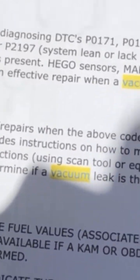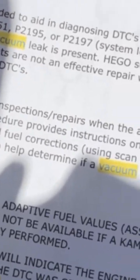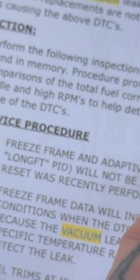When a vacuum leak is present, O2 sensors, mass airflow sensors, and PCM replacements are not effective repairs when a vacuum leak is causing the fuel corrections. No duh. On the inspections and the codes, fuel corrections.